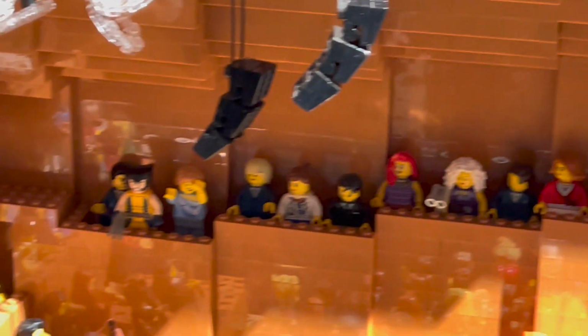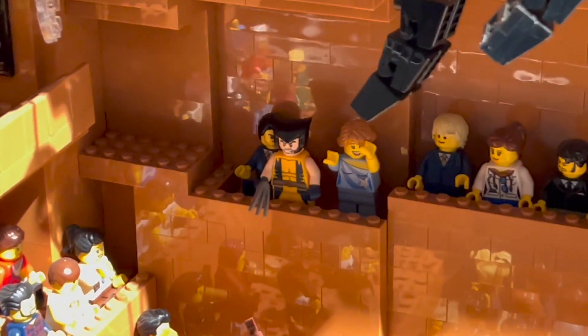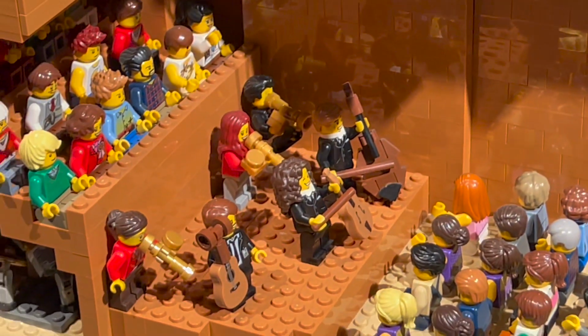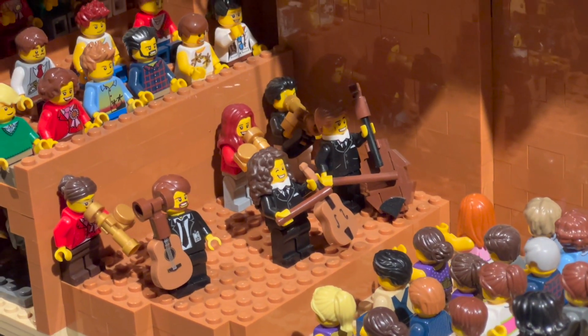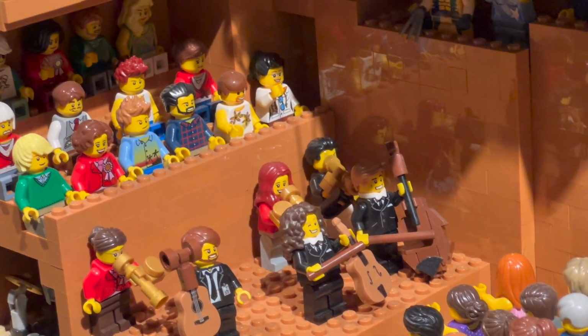including different sorts of bathrooms and theater areas, including for whatever reason a Wolverine minifigure, presumably because Hugh Jackman is Australian, as well as a band of LEGO performers with some excellent looking instruments as well.